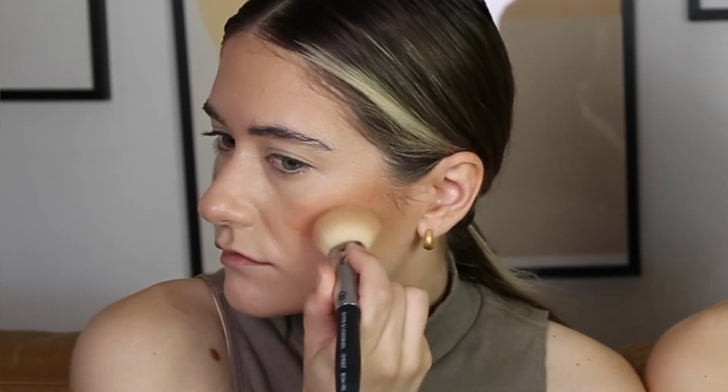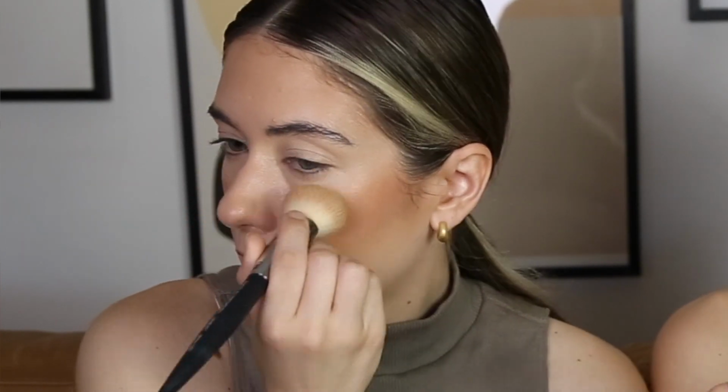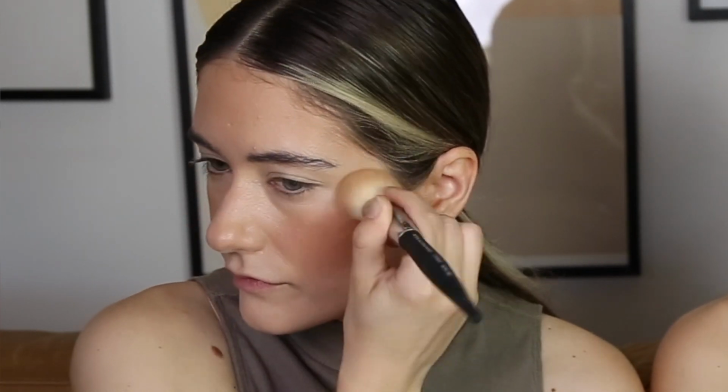Really simple. Nothing really crazy, just a little bit, and blend it out with the same brush. And it's like the quickest cheek look I think I've achieved in years, and I just love the end look. And by far my favorite shades, well, I love Terra and Summer, the contour and bronzer for light to medium skin, I believe. I love both of these.